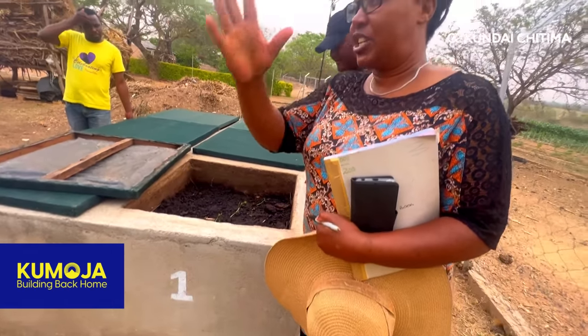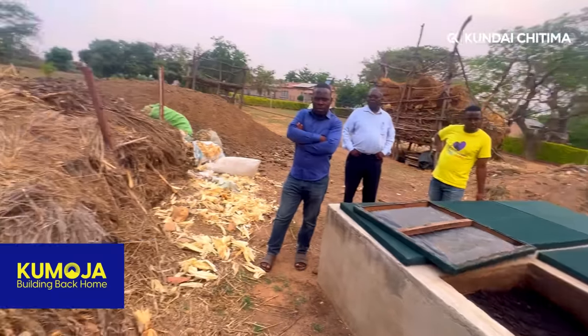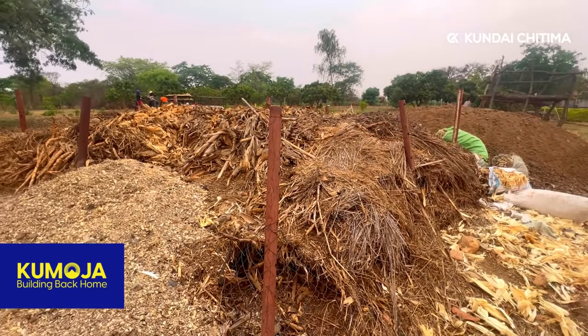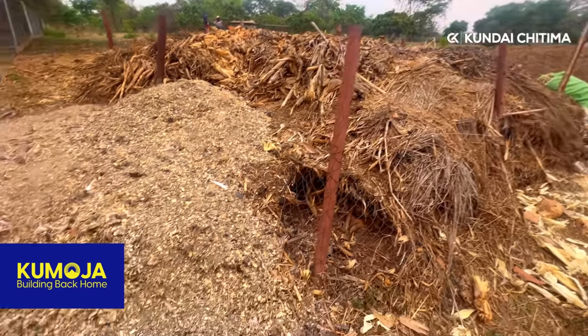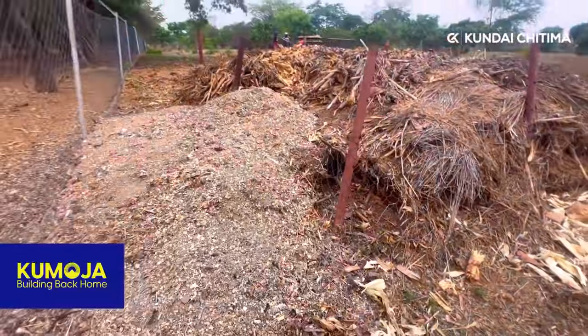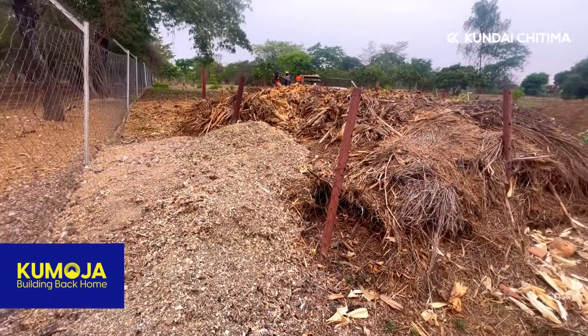So to transition, we chop them into smaller sizes. Even though it's quite tough, smaller sizes. You ask me about manure, and there they are. So we turn it, and they have to pass through this type of combustion.